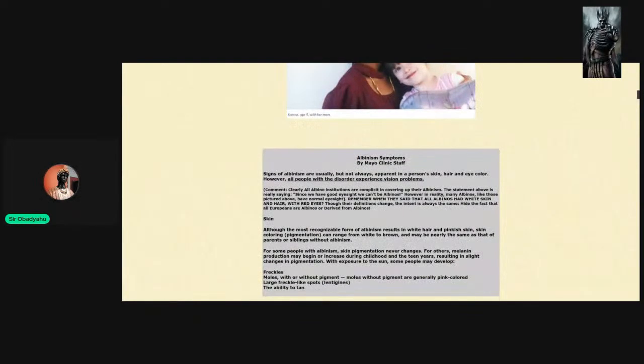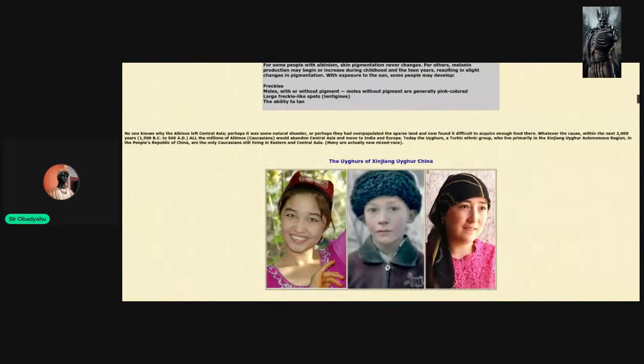Albino symptoms. Signs of albinism are usually, but not always, apparent in a person's skin, hair, or eye color. However, all people with the disorder experience vision problems. Yeah, I ain't gonna get into that. We already know about that. Y'all can read that on your own time. Okay, here's the people. Yeah, they're saying albino people migrated, or people that mixed, took the cultures. You already know what happened. We're gonna get into it.